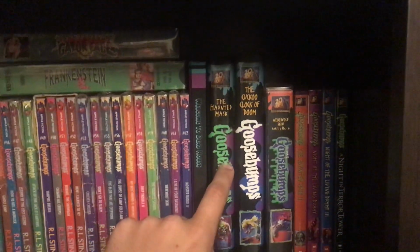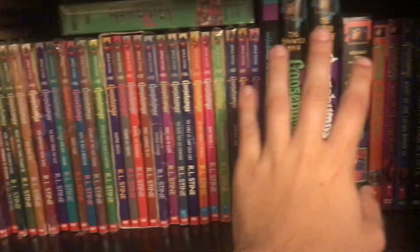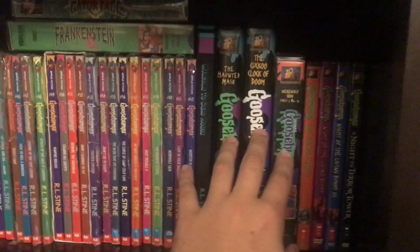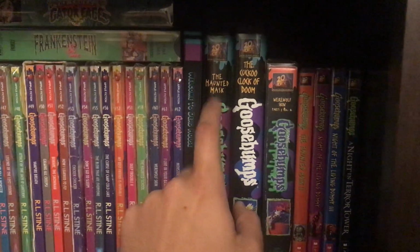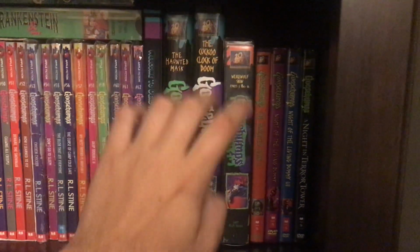Now, we're going to preface this into the Goosebumps TV show stuff. This is where I go from original 62 on my shelf to the TV show. So these 3 right here are the VHSs of episodes that never got DVDs. We have the original Haunted Mask. This is a playable VHS. We have Werewolf Skin, which I recently acquired. Nice condition. Didn't cost me all that much, surprisingly.